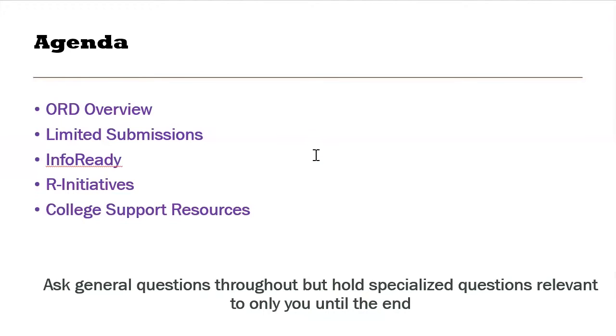Our agenda today, I'm going to give you a little bit of an overview about the Office of Research Development, and then we will move to limited submissions and give a brief overview about that. After that, we will go into InfoReady for just a minute. I want to show the system in which we administer limited submissions to you so that you might become a little bit more familiar with it. It makes everybody's lives easier, and it's a great system to administer limited submission competitions. From there, we will move to our initiatives.